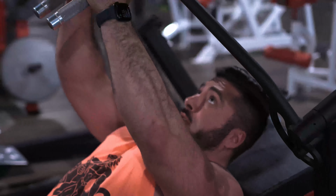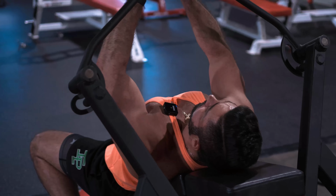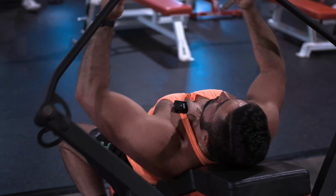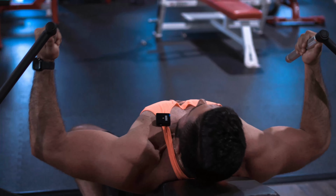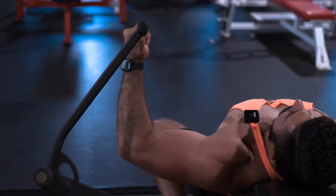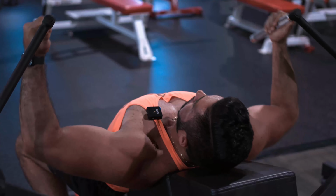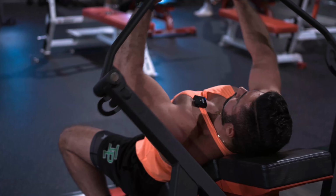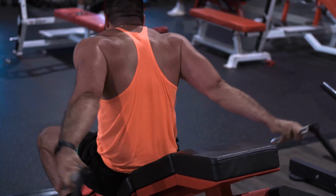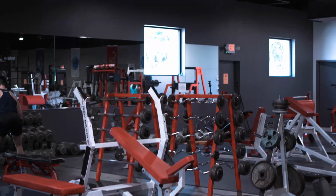Nice and controlled. Don't pull at the elbows or the shoulders. Boom, really squeeze that chest at the top. All right, now we got a drop set. Let's go ahead and throw off a couple 25s.